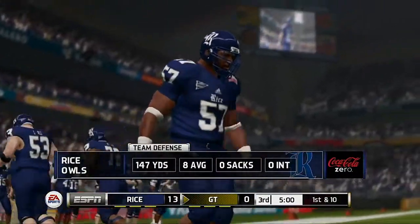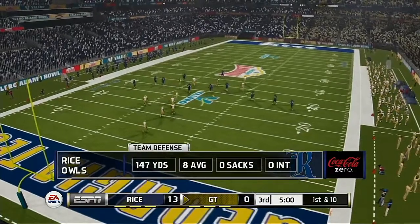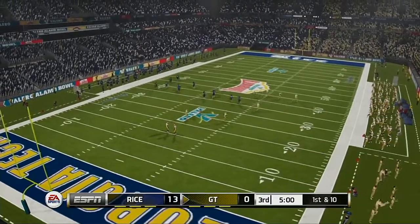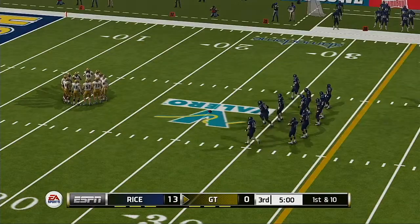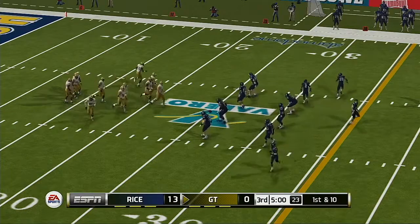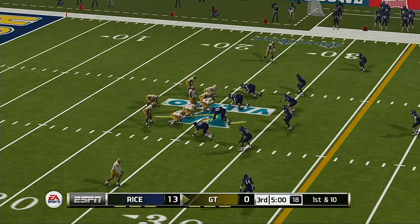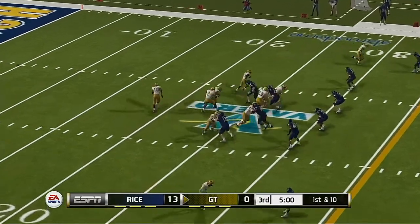Rice is the type of team, when you look at them, it looks like their defense sort of just feeds off itself. I think the energy is there, Brad, but I think it really starts up front with their defensive line and their linebackers, the way they're being able to just win the battle at the line of scrimmage. I think it's giving them confidence, and it's allowing them to play more downhill where they can attack this offense.